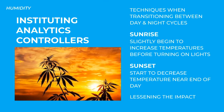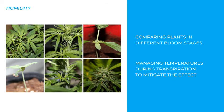Really, we're just rolling out the points on the data chart to smooth them rather than having such radical spikes. These techniques go a long way in helping plants be as good as they can be because they're not shocked by a drastic contrast of on and off. We can also look into each individual cycle, specifically comparing plants in the first week of their bloom cycle to those in their 8th week, to best manage temperatures when they are transpiring differently, running either higher or lower to help mitigate the effect.